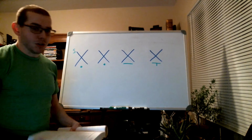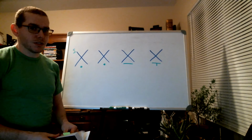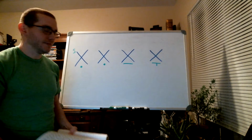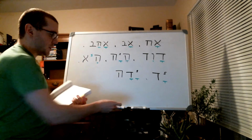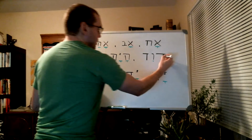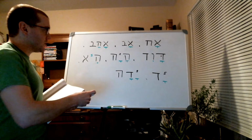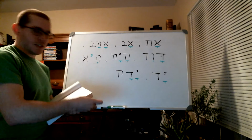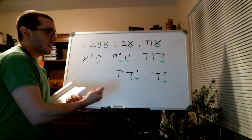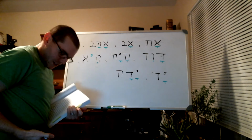With the letters that we know so far, along with their vowels, there's actually a good number of Hebrew words that we should be able to pronounce at this point, just by reading them in the text. I'm trying to color code these a little bit to make it easier: the consonants in black and the vowels in green, so it's easier to tell the difference. These are all in exercise 7 of chapter 1. These are all words that, if you did the exercises, you should already have come across. So I'll just go through how to pronounce these.